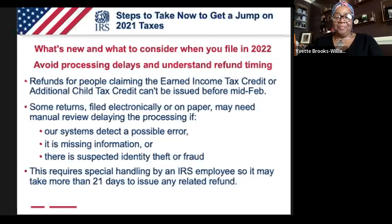For example, the IRS, along with its partners in the tax industry, continue to strengthen security reviews to help protect against identity theft, return fraud and refund fraud. Additionally, refunds for people claiming the earned income tax credit or additional child tax credit can't be issued before mid-February. So we've just started sending those refunds out recently. The law requires the IRS to hold the entire refund, even the portion that's not associated with the earned income tax credit or the additional child tax credit.